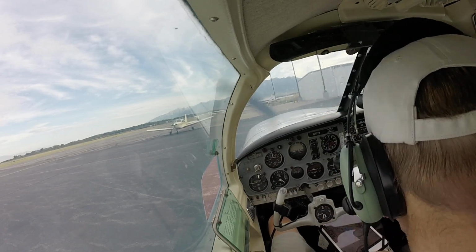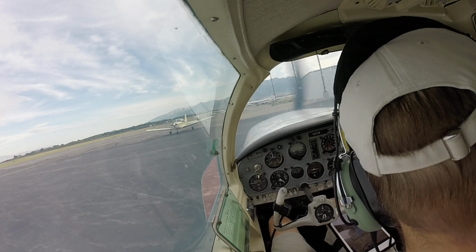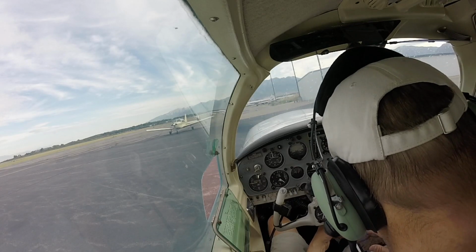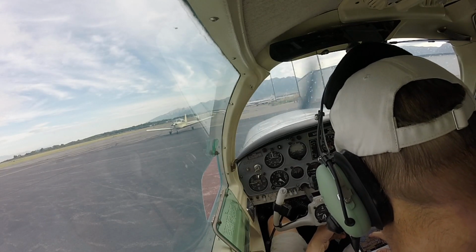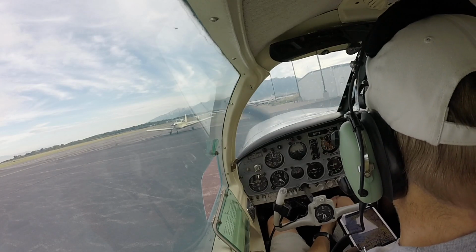Flaps are all the way up, so all we have to do is just make sure that switch is in the up position, and they'll naturally come up. Let's grab the weather. All right, so Provo ground, runway 13, taxi. 35175, which is right here. Yep. So I'm just going to swap. Yep.